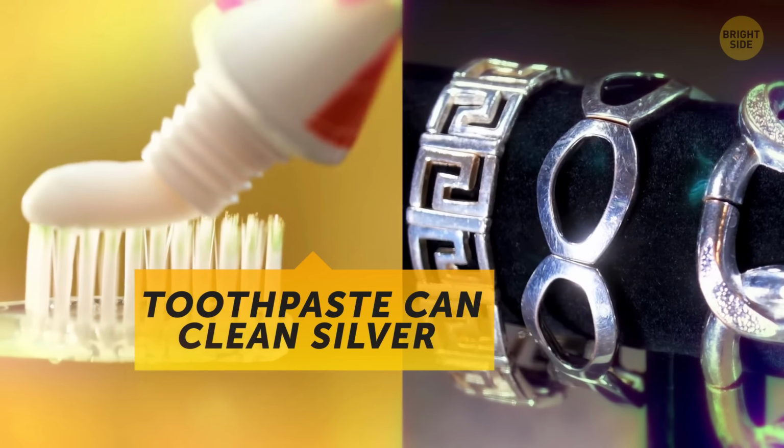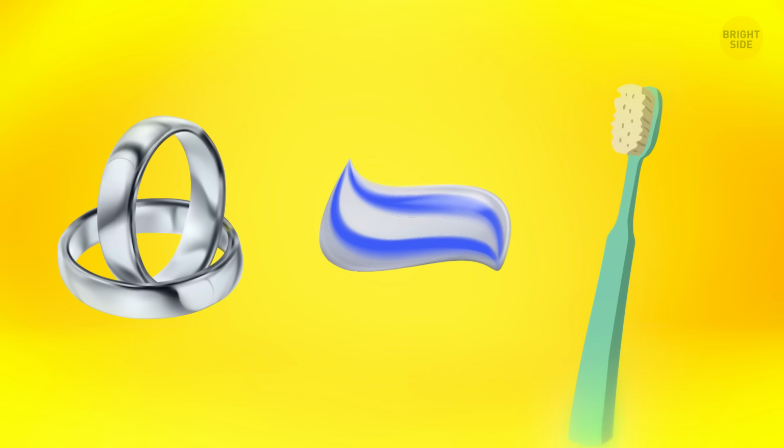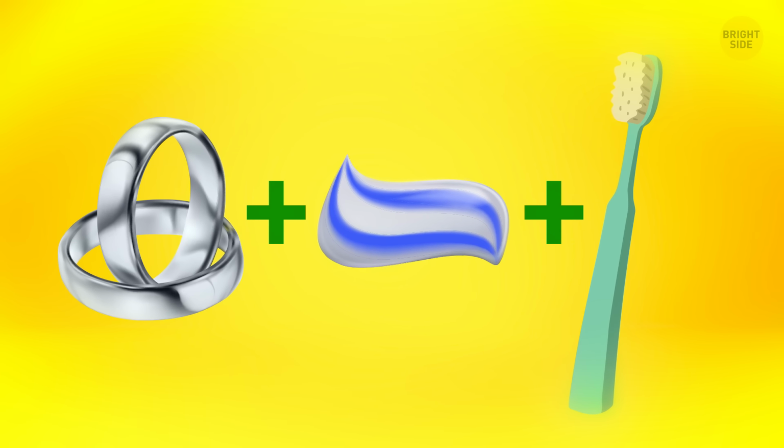Toothpaste can clean silver as well. Just apply a small amount on your jewelry and rub it with an old toothbrush. When you're done, your silver will shine again, and there will be no cavities or bad breath.